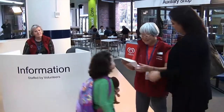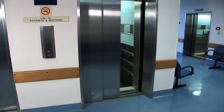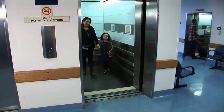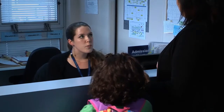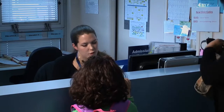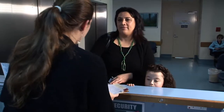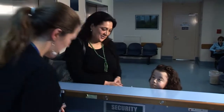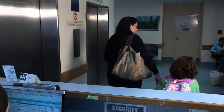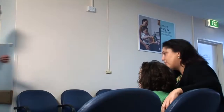Mum asked the volunteers where we have to go. We take the lift up to the admissions desk. Here the clerk checks my name and address with Mum and I. This is to make sure I'm the right person and to double check what operation I'm having. Have a seat, if you would. Thank you. We sit down and wait for the nurse to call out my name. While we wait, Mum and I read my book.